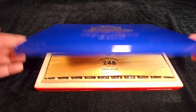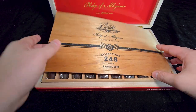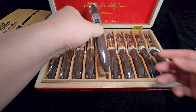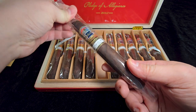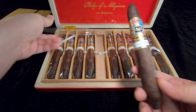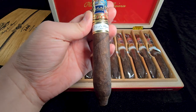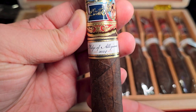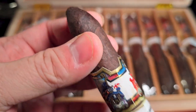EP Carrillo Pledge of Allegiance Salomon is 6¾ by 64. Obviously, they want to call it Figurado or Salomon, but on the box it is Salomon. It's $35 each. Comes in a box of 10. Limited to 248 boxes, and my particular box is box 37. It represents the number of years since the founding of the country, 248 years.